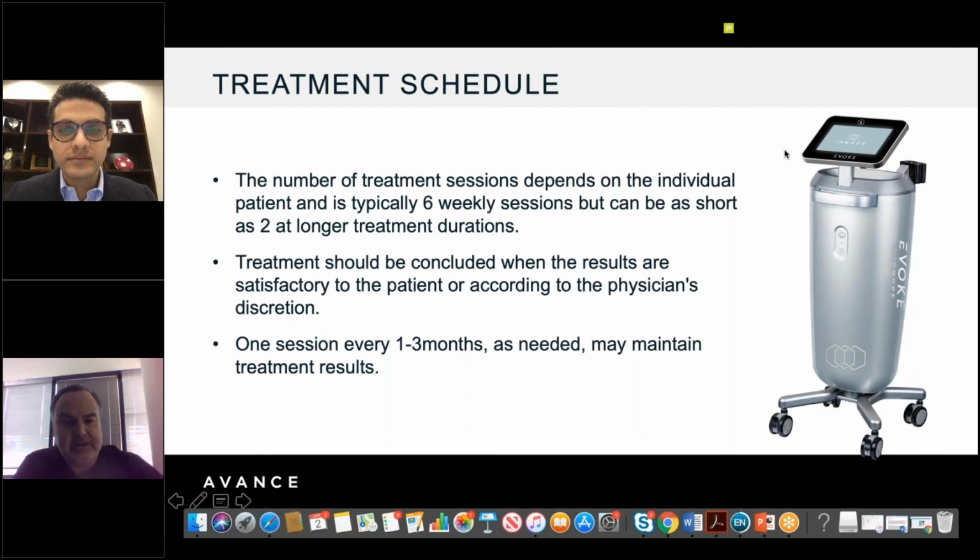That's absolutely right. We've been doing 5, 6, 7 treatments just to evaluate the end goals and where we need to get to. But the study was based on 3 treatments. Now you can modify as we get more comfortable and more experience with the device.